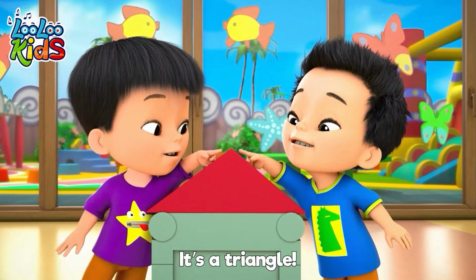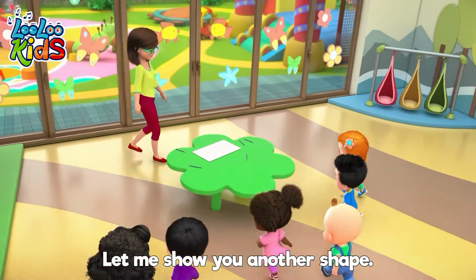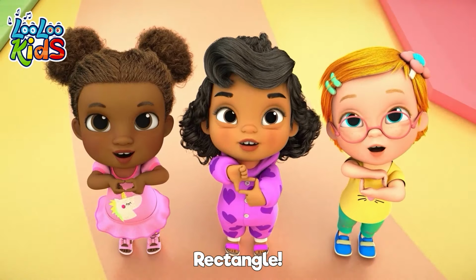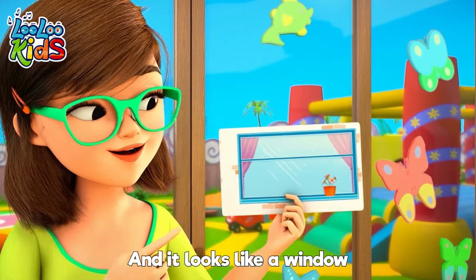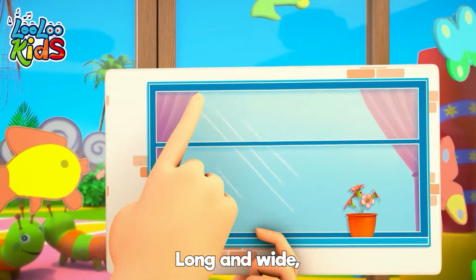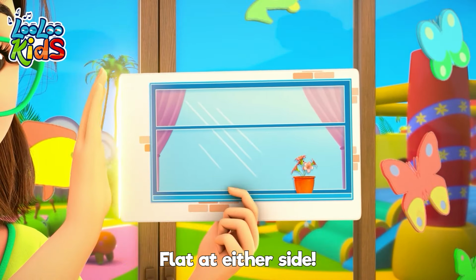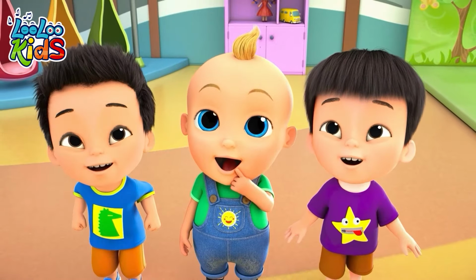One, two, three, it's a triangle. Let me show you another shape. This is a rectangle. Rectangle. And it looks like a window. Long and wide, long and wide. Flat at either side.